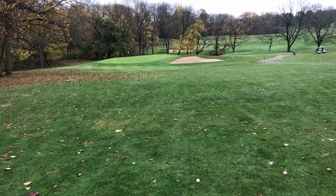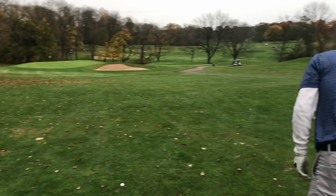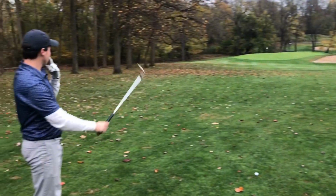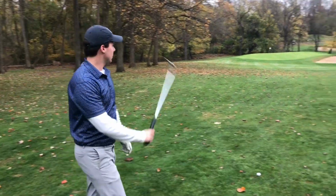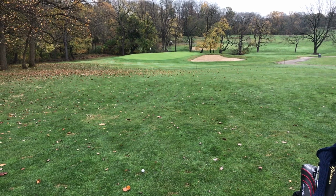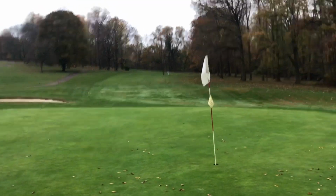What's that going to be for you, Nick? 54 degree. 54 degree, yeah. Sounds about right. What are you thinking here? What's the plan? I'm just aiming center green. I'm not going to try and do anything fancy. Flag is a bit toward the left of the green, so if you aim center of the green, trust that little draw you usually hit with your wedges. Should be great, right?